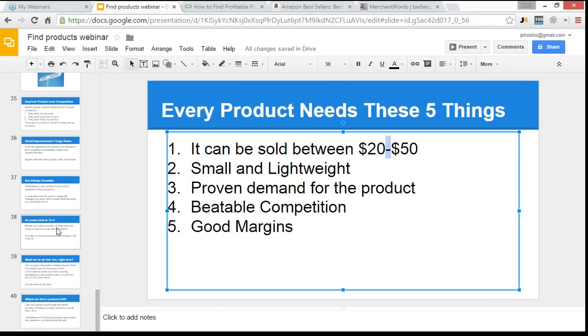It takes a couple hours at least to be able to put in the research to find a product and all that stuff. But basically, all you have to do is, when you think you have a product, do some further research, compare it against the requirements, and if it passes all the requirements, continue on with it and start selling on Amazon. So that does it for this webinar.